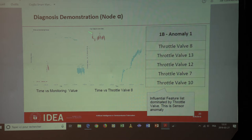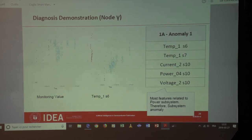It's detected this change. It went from here, and now it's come down from here. And you can see that this is the throttle valve at this step. The steps have names, so I can't show them to you. But you can see that the throttle valve is gummed up. Something's weird with the throttle valve. And so we can point out which sensor and which steps are affected, and why they are weird, right?